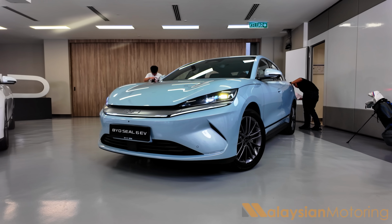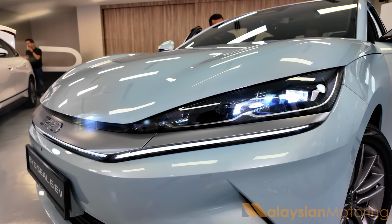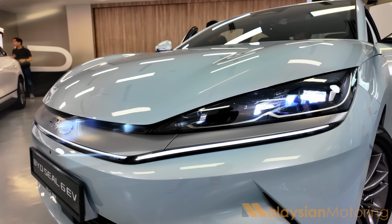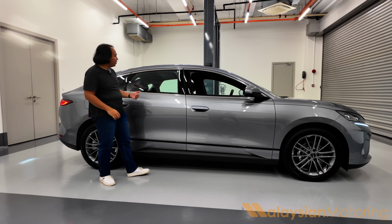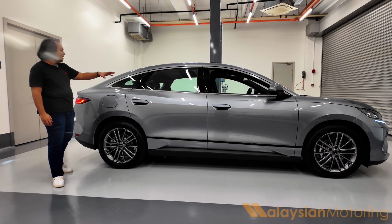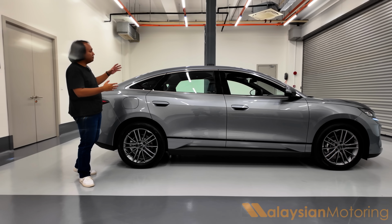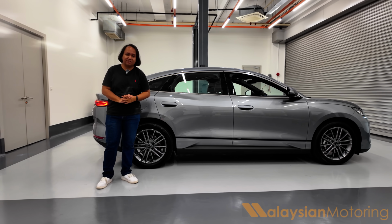In terms of the design, the front end of this car shares many similarities between the Atto 2 and Atto 3, thanks to the very significant blade design in the front, as well as those two full LED headlights, as well as the full width LED light bar. As we come down the side, although this car is again billed as a Seal, the overall design and the profile of this car is very different compared to the Seal that we're familiar with, a much more cabin forward design as expected from a slightly more compact vehicle.